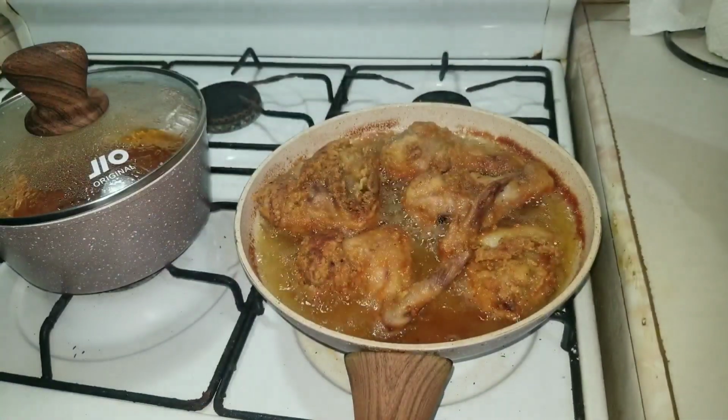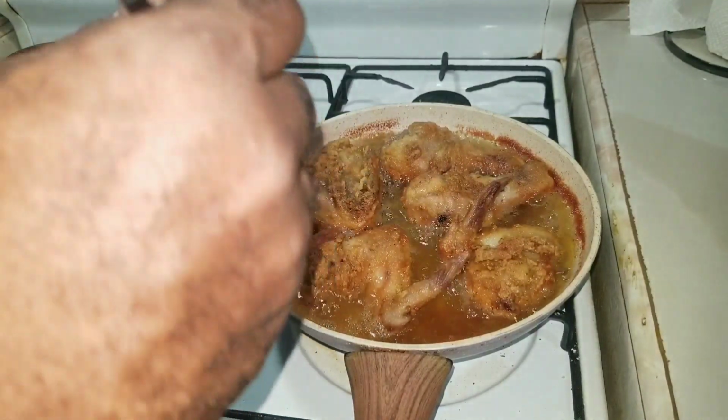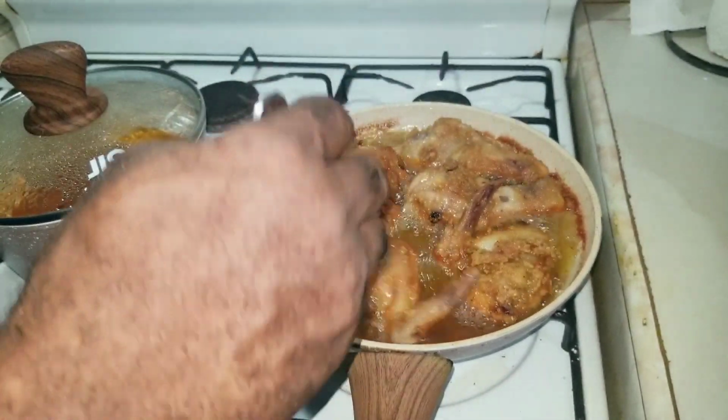Now guys, here's my fried chicken, and I'm telling you, it's only done my way, and that is the MTC way, tender and juicy fried chicken. I tell you something, I can't wait for diving into it.